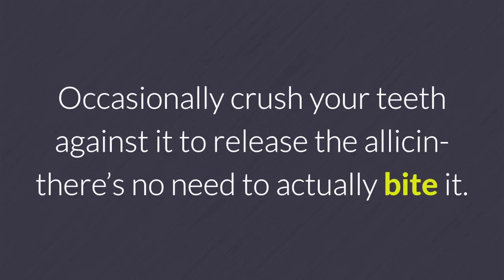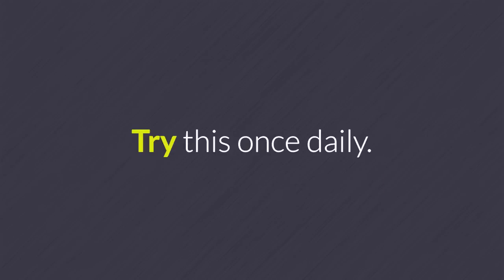Occasionally crush your teeth against it to release the allicin. There's no need to actually bite it. Try this once daily. Garlic.